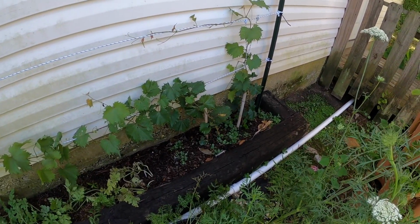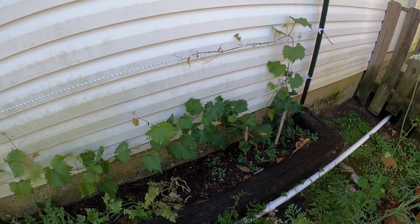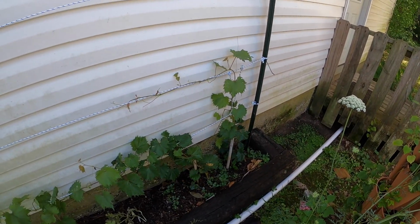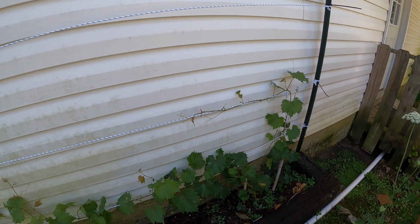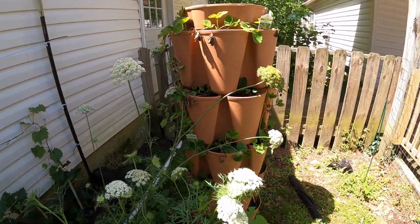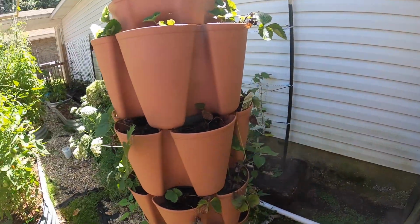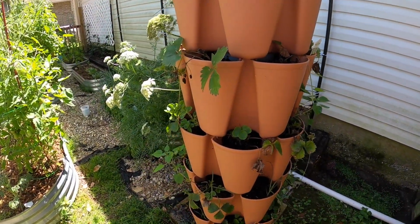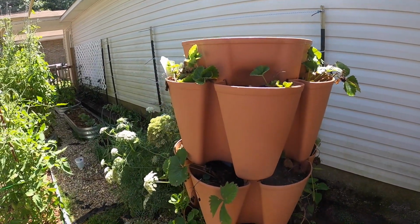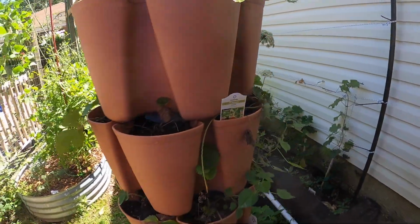Got the same thing. I got 2 grapevines planted the exact same day, and this one's taking off, and this one lagging a little bit behind, but it's still going. Every day I see it growing. Strawberries, well, they did good at the beginning, but they're looking pretty whooped now. I need to try adding some more fertilizer. I don't know what's going on with these guys. They haven't produced any fruit in a while.